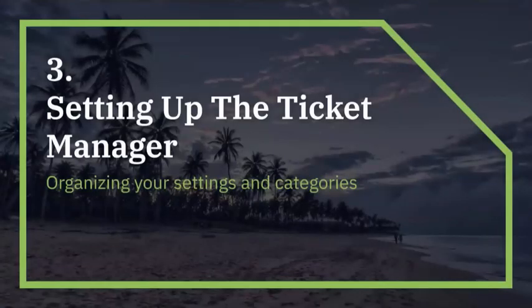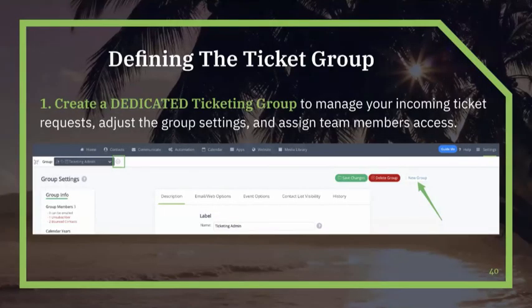So let's get started with setting up our ticket manager. First of all, you want to define your ticketing group. Within the group settings area, you can click on that new group button. Basically this creates a dedicated ticketing group to manage your incoming ticket requests. You'll adjust the group settings. You can assign your team members access to this specific group.